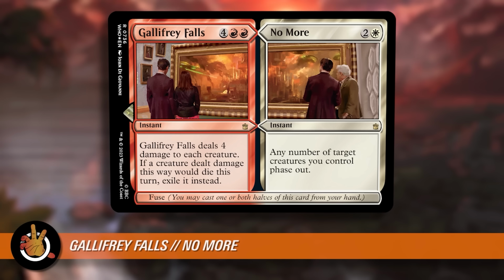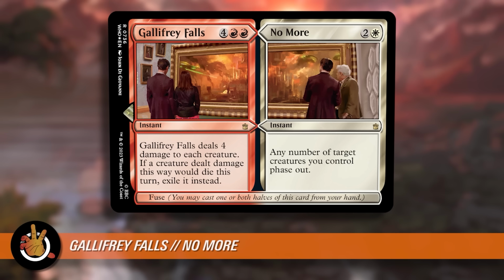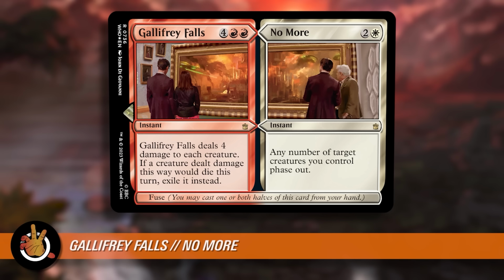It has two cards sideways. Gallifrey Falls is four red for an instant. It deals four damage to each creature. If a creature dealt damage this way would die this turn, exile it instead. And then the other side is No More, which is two and a white for an instant.